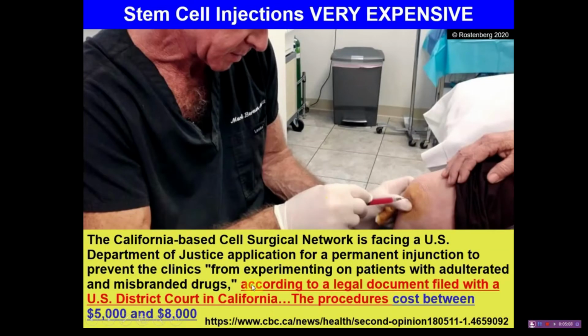Here's a study that shows the average treatment for stem cells. Here's somebody trying to treat their arthritis with some stem cell injections. It's like $5,000 to $8,000 per treatment, and it may not even work. Nobody has a 100% guarantee that it'll work. But that's the price of a used car or a nice long vacation and lots of other things that you could spend that money on.